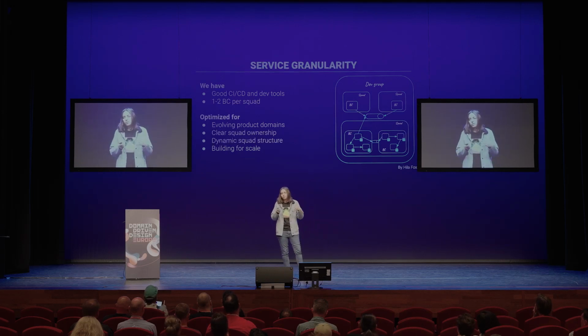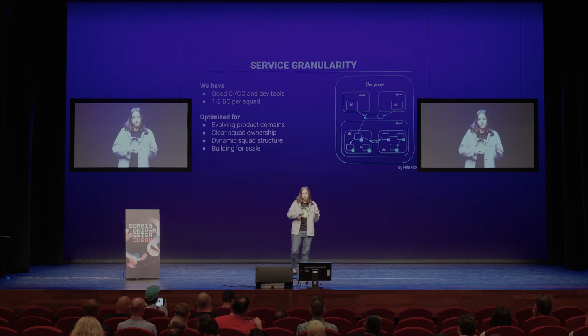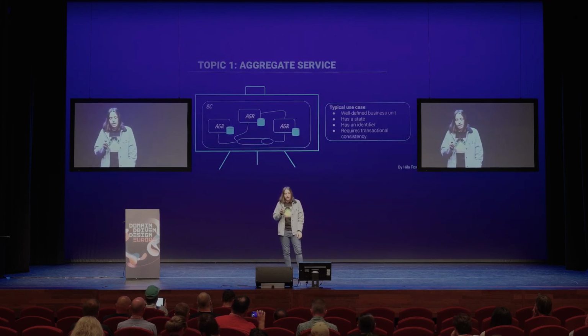As I said, we truly believe we're building a generational company. We need to have our architecture in the same place. And all of this led us to go with the default granularity of an aggregate microservice, okay?